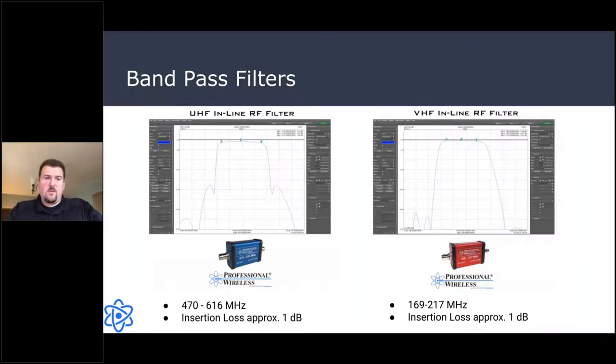Here's a couple examples of bandpass filters that PWS makes. The UHF is probably the most popular one, especially now that systems are operating in that lower part of the band. And if you want to eliminate everything above 616, there's also a high band VHF filter, which can be useful if you've got VHF microphones or a VHF intercom system. These have relatively low insertion loss, and as we start talking about gain math, insertion loss is important. These both have insertion loss around 1 dB, which is really not too bad. And given the performance increase you get from putting a filter in line with a lot of systems, this is definitely an improvement.